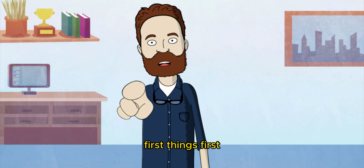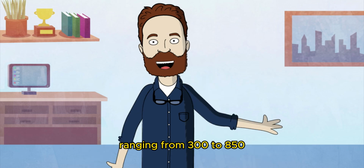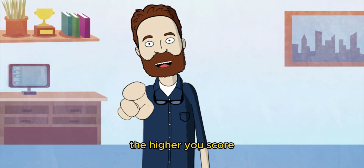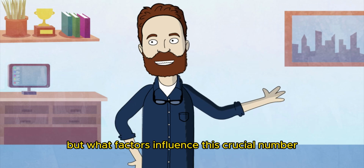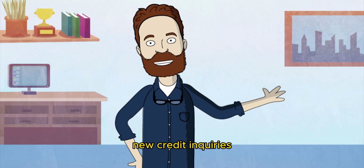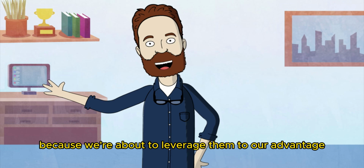Understanding your credit score. First things first, let's unravel the mystery of credit scores. Think of your credit score as a financial report card. Ranging from 300 to 850, lenders use this score to gauge your creditworthiness. The higher your score, the more financially reliable you appear. But what factors influence this crucial number? Your payment history, credit utilization, length of credit history, new credit inquiries, and the mix of credit types all play pivotal roles. Keep these in mind because we're about to leverage them to our advantage.